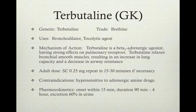Terbutaline, general knowledge, they don't use this so much anymore as a tocolytic agent. They like nifedipine if they're going to decrease contractile force strength on a long-term basis. But I need you to know the mechanism of action in case someone still uses this.